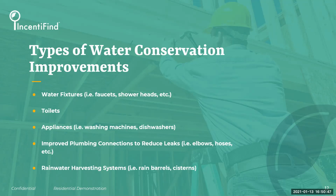Whether that be plumbing elbows, changing out hoses, or any other connections, that would certainly be a way to help reduce water consumption, because now you're eliminating leaks that could lead to more water consumption and higher water bills. And also rainwater harvesting systems, like rain barrels or other cisterns, could be good ways of using natural water to water your property, so you don't have to rely on an internal or underground sprinkler system that you might otherwise have to use.